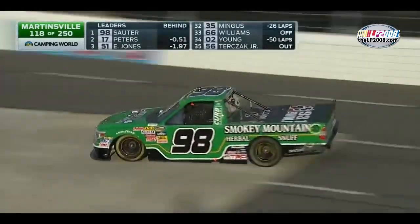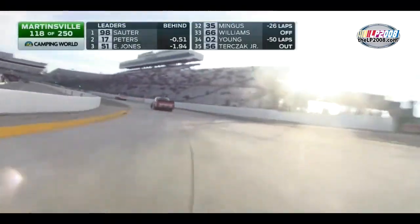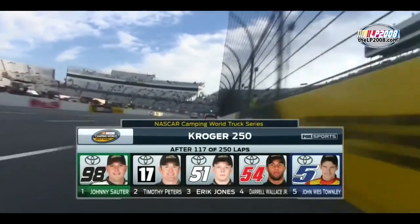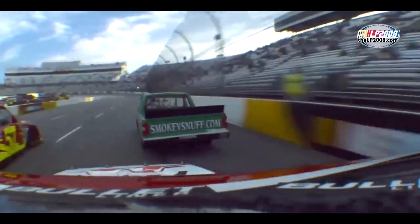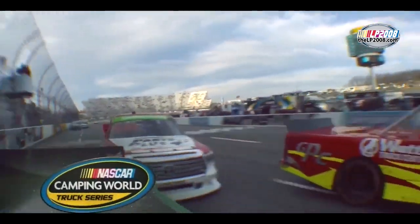I'll tell you what, when Johnny Sauter took those 2 tires and was able to maintain that track position, that told me he had a fast truck. He's got these 4 tires down. He is right. After a while, he started going forward. Closing in on the halfway point of this race, Johnny Sauter out in front. It's Timothy Peters, Eric Jones, Darrell Wallace Jr., John Townley, your top 5.